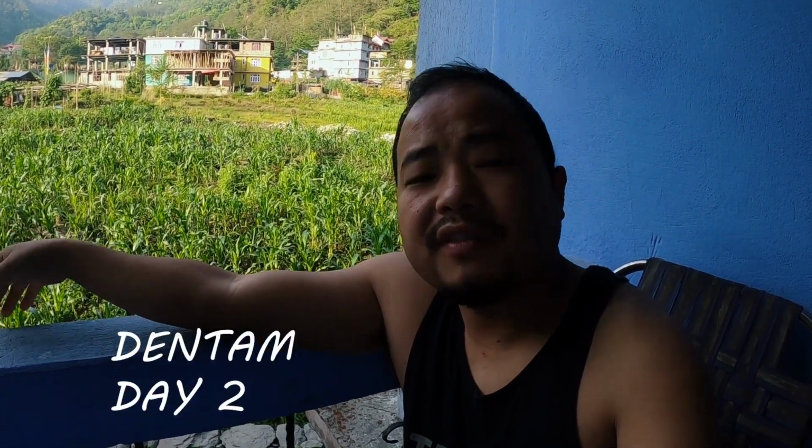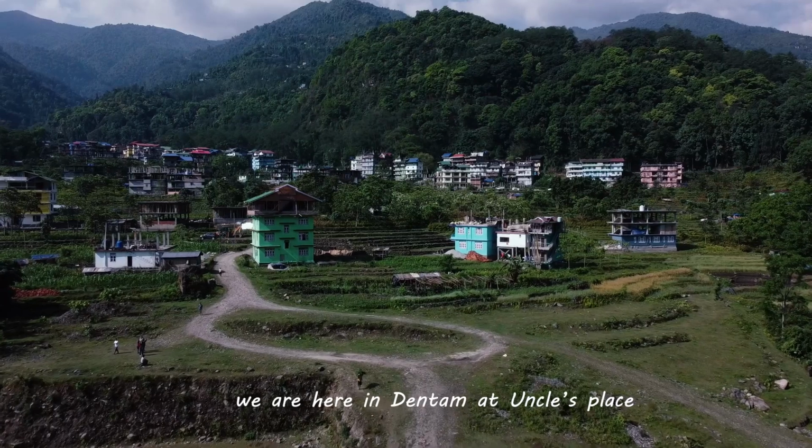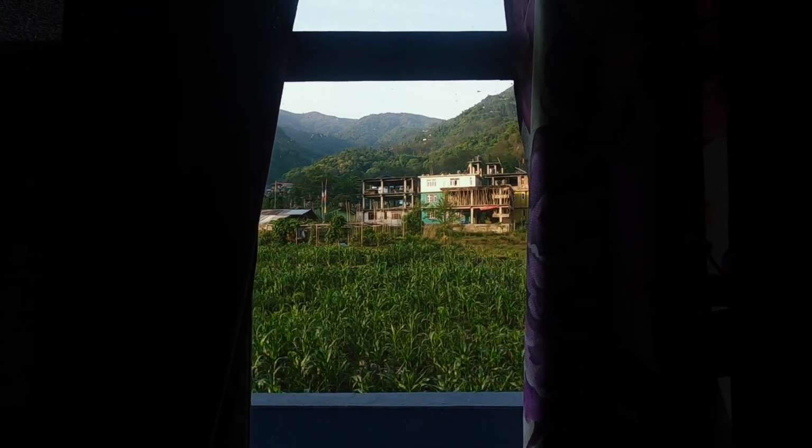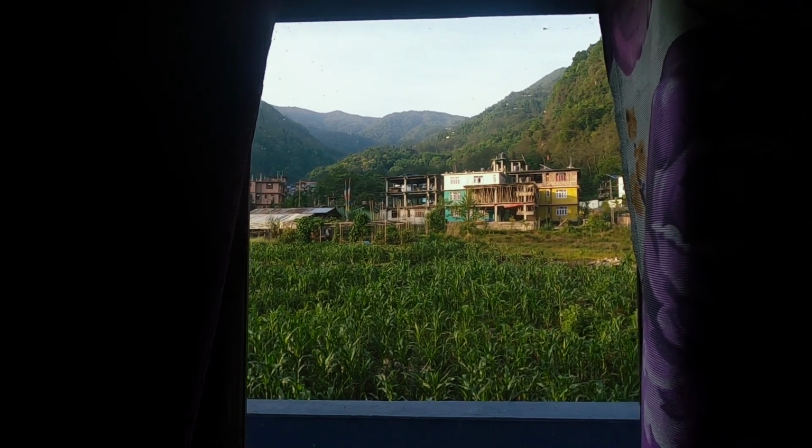Good morning all. It's the second day of the visit in Sikkim. As I say, I'm still in Dentam at my uncle's. We just woke up, it's around 6:30 in the morning, and the view is so mesmerizing.